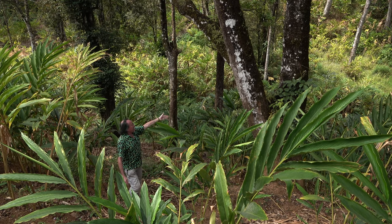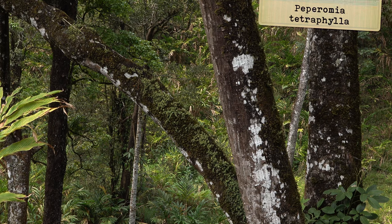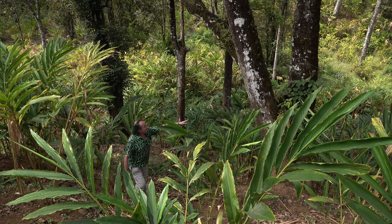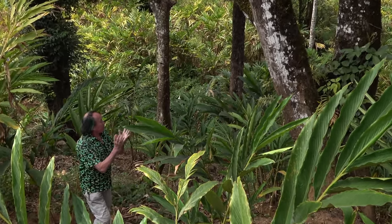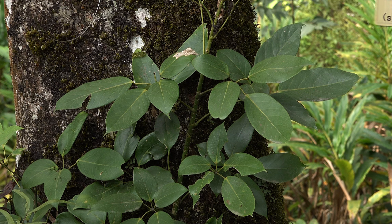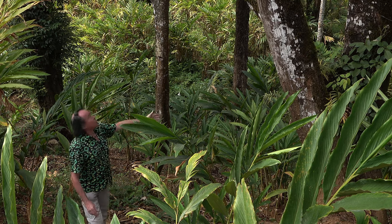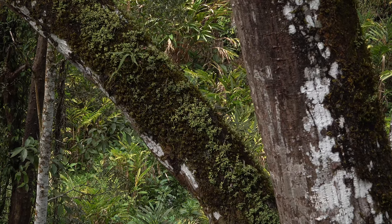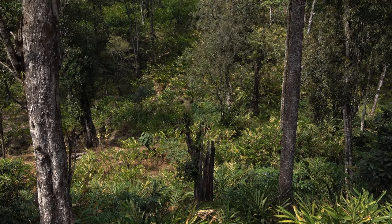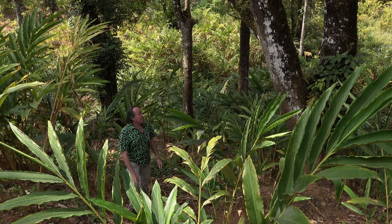We see a Peperomia covering this branch. We see a Schefflera germinating at the base of two branches. We see some ferns also, and very often orchids. So it is quite strange, because it seems that no regeneration of the trees is possible, because we see no small trees. So what is the future of this kind of agroforest? It seems a little bit uncertain, due to the fact that there are no small diameters of trees.